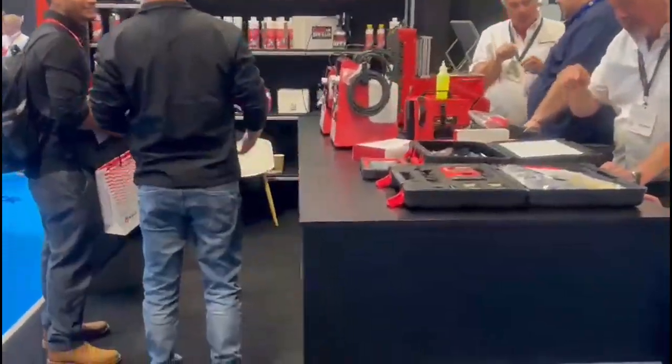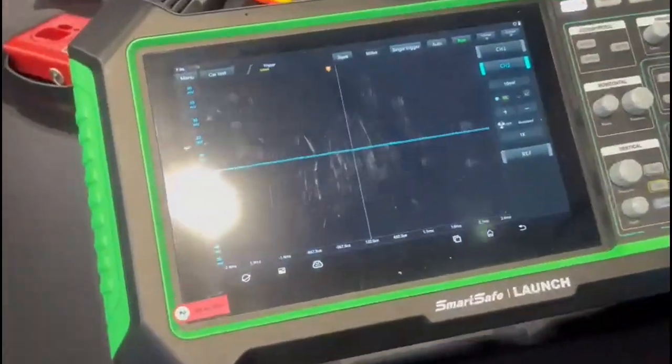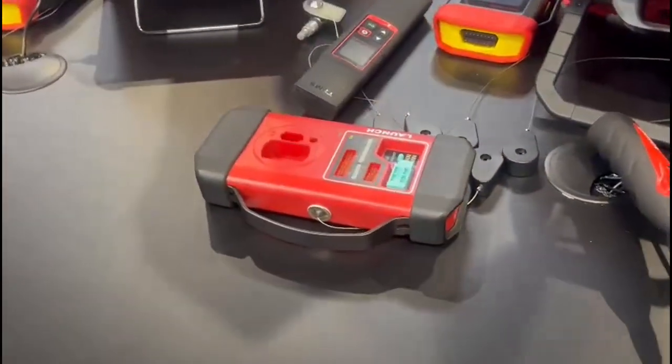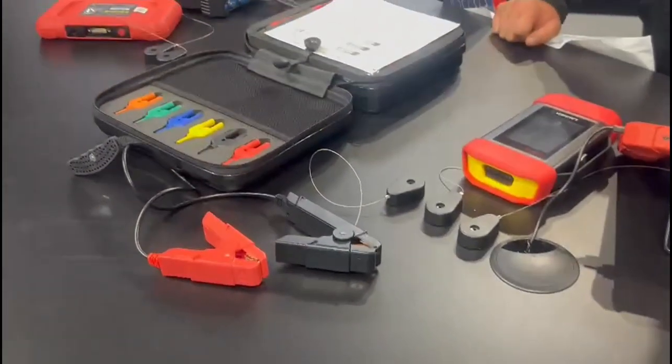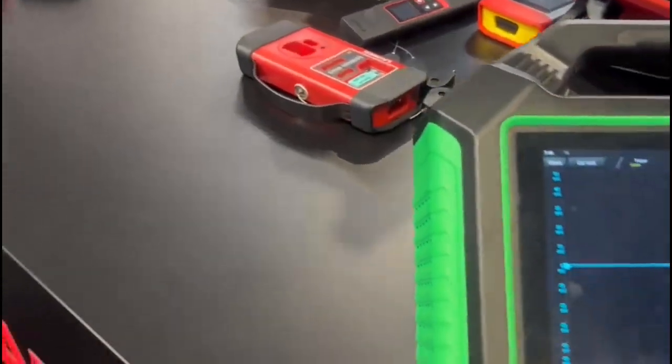We've been using Launch equipment for many years. I've featured in a few videos. Got the new Launch key programming tools available. Lots of things. Hopefully we're going to grab somebody from Launch and see if we can get a rundown of what's new in the world of Launch.